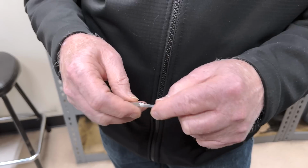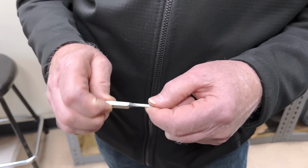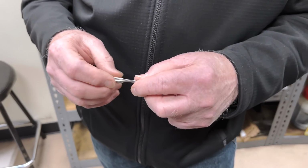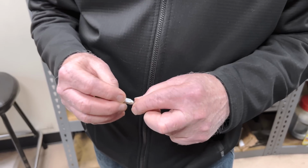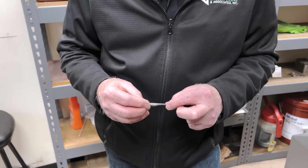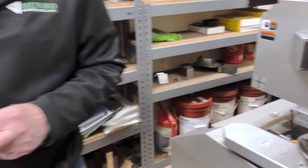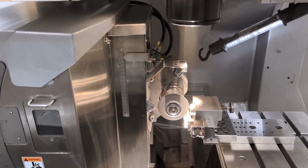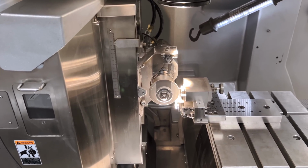But this one, what's going to happen here is it's going to be fully clamped. I just have to drop it in because for the most part, once it's sitting inside the tooling block, it ain't going to move. But with this, my chances of success are much higher than that. And like I say, have never seen that machine before.